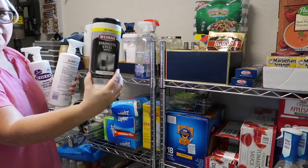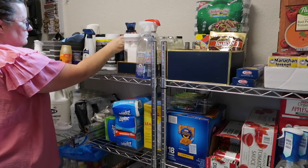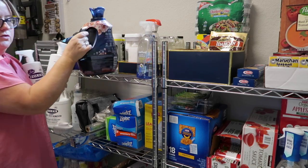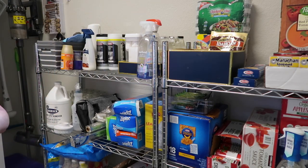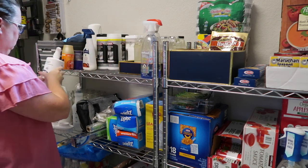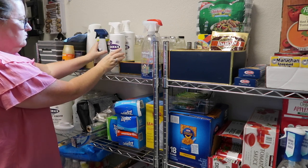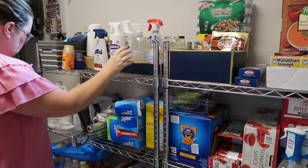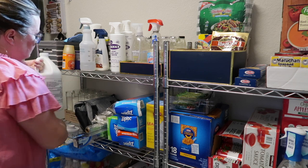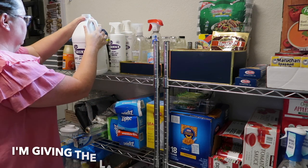I also have quite a few of these. This goes under the washing machine. Let's put these here. And obviously, I have too much Folex. This is ridiculous.